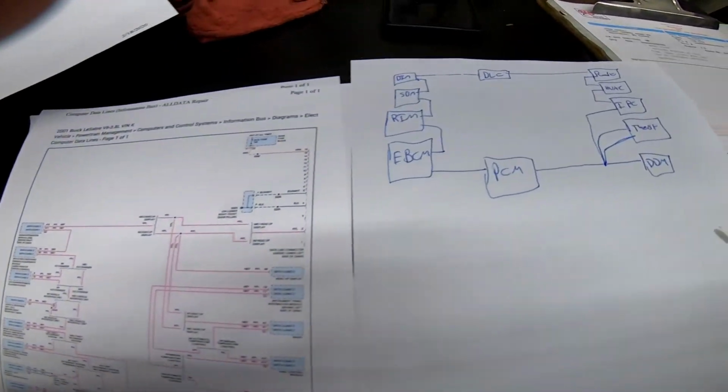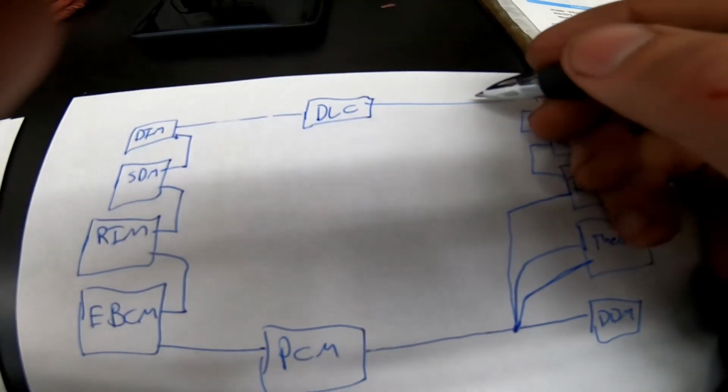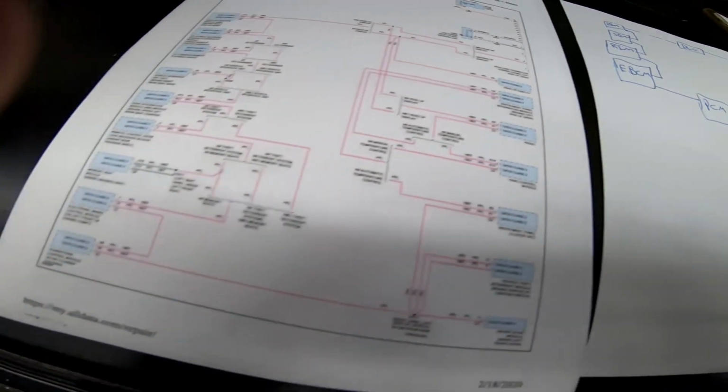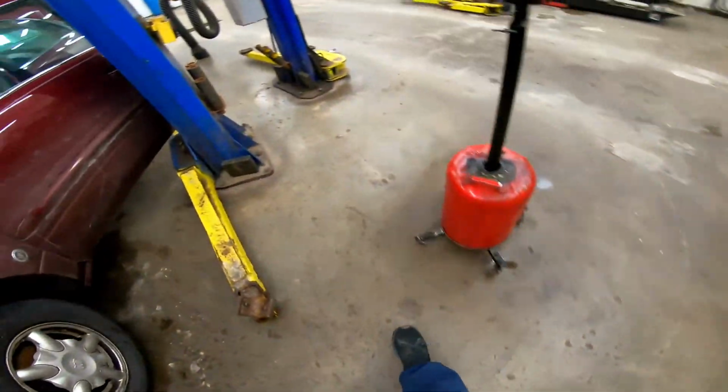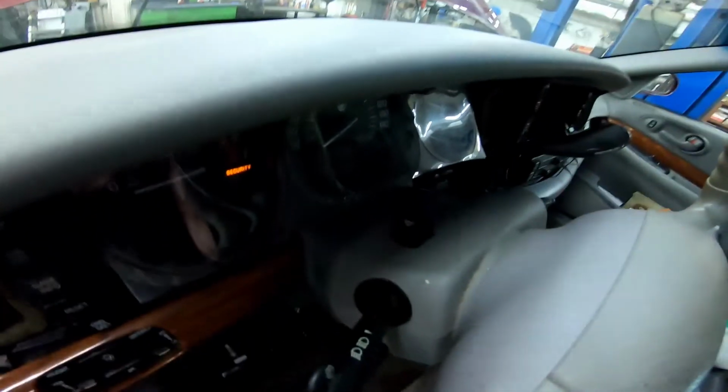I redrew the diagram into a little bit simpler form. The factory wiring diagram has a lot of things on it that this vehicle does not include. Now, I crossed off the radio there because the radio has been removed from the car. You may have seen it in the other clips. The radio is sitting on the seat. The customer had already removed it.